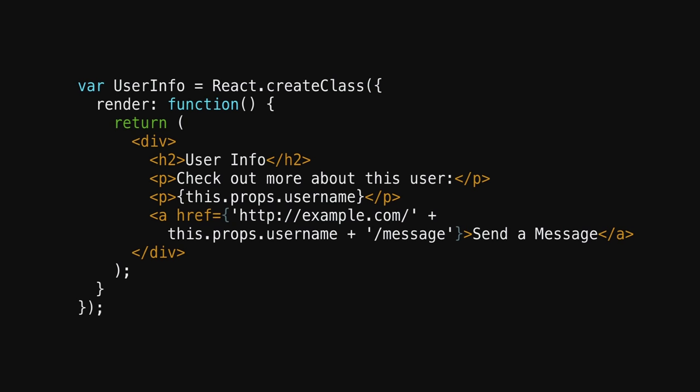A component has a render method on it, and the render method can return something called JSX. And this is just a way of representing XML inside of a JavaScript file. So this is saying this component, when it renders, is going to return a div, and inside of that, there's an H2 with some static content. There's a P tag with some static content. There's a P tag with some dynamic content. And then you can see we have an A element that has a dynamic href attribute.